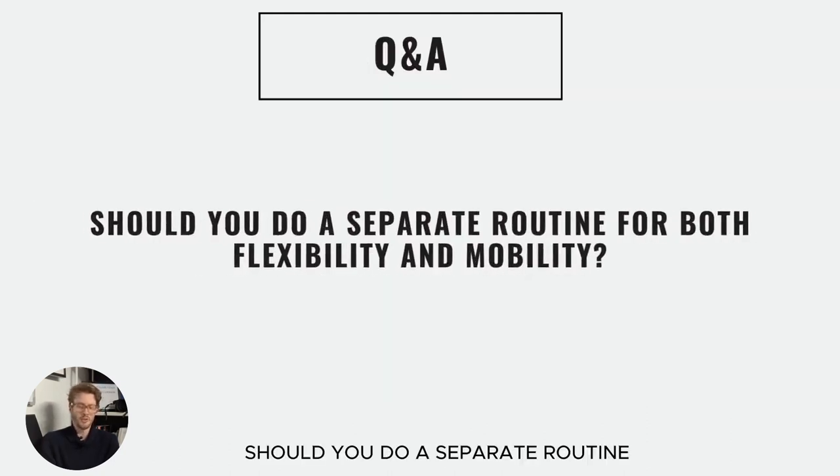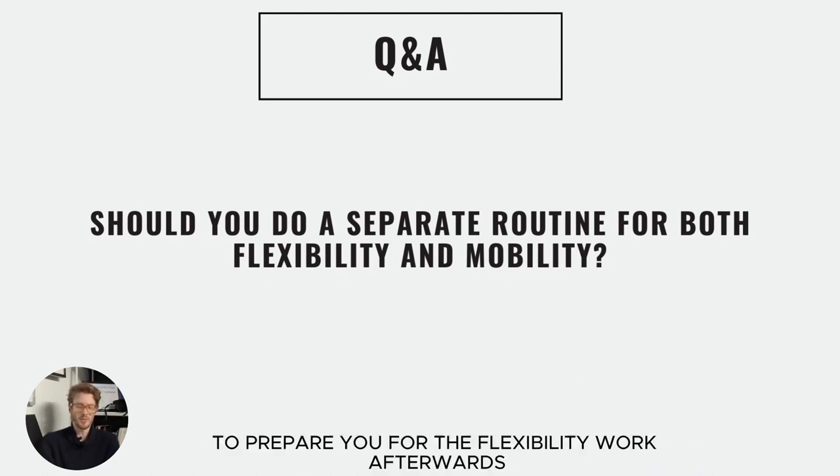Should you do a separate routine for both flexibility and mobility? You can combine both in the same session. Just bear in mind, mobility is more movement-based and flexibility is more stretch-based. Mobility is harder on the strength side, whilst flexibility is more intensive on the stretching side. I would warm up and start with mobility work to prepare you for the flexibility work afterwards.